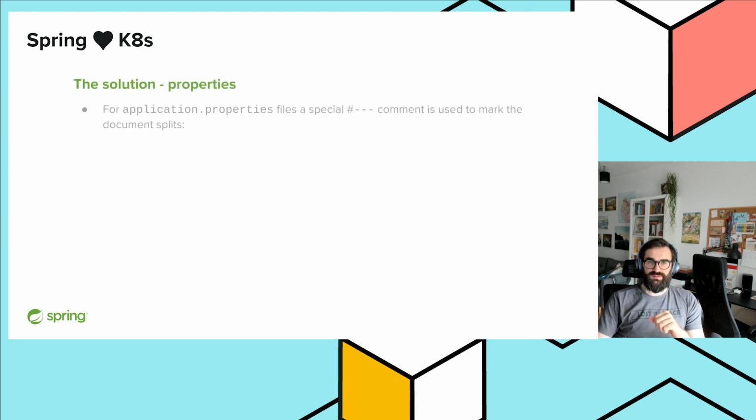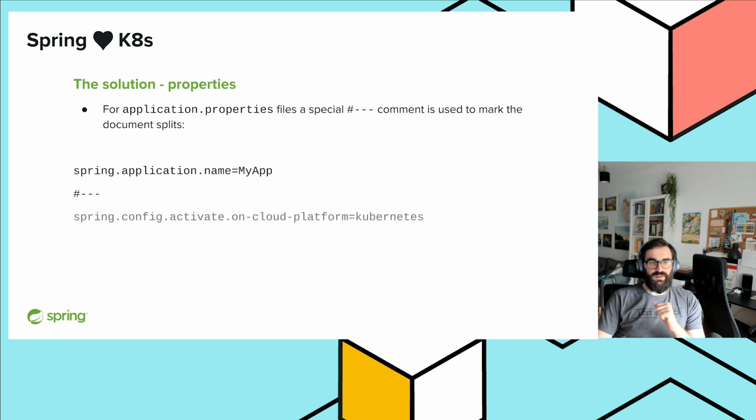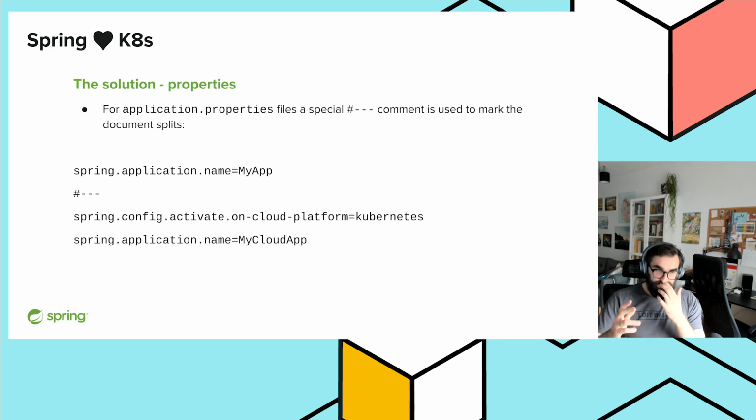If you're using properties, then there's a problem because properties files do not have such an inbuilt mechanism. However, we assume that if you have a comment with 3 hyphens, that means that we are splitting this physical properties file into multiple logical ones.